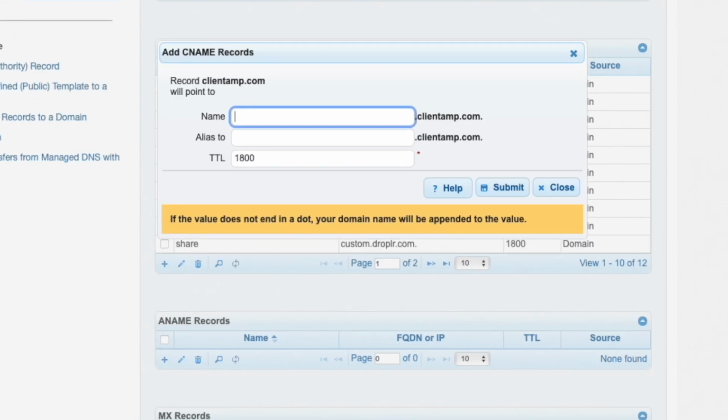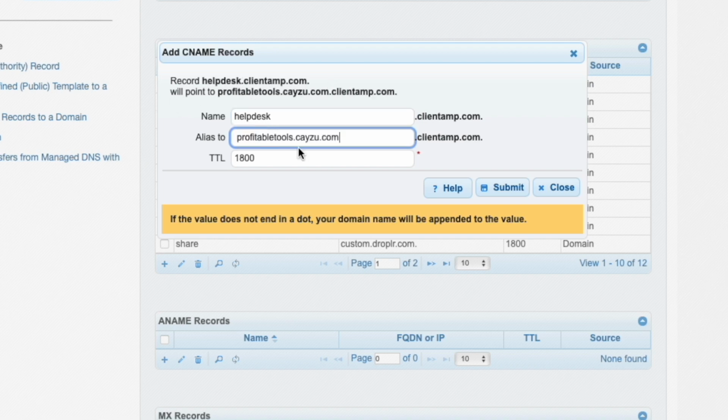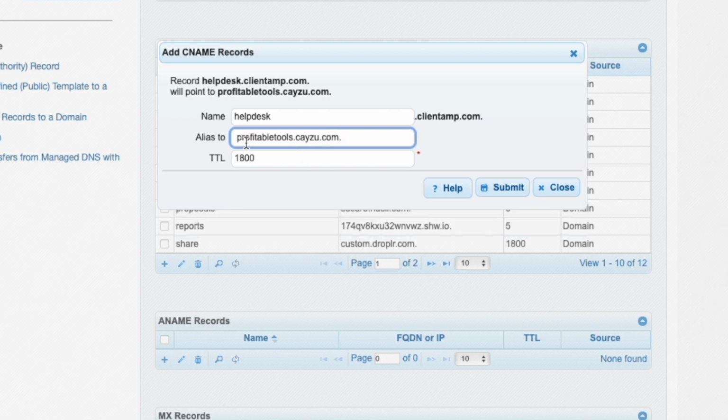So here I am inside of DNS Made Easy. This is where I manage my DNS records. If you purchase your domain name from GoDaddy or Namecheap, you would log in there to do this. I'm just going to go ahead and enter in the help desk subdomain. So you can see here that for the record, helpdesk.clientamp.com, it will point to, and I'm going to paste in that URL they provided me. On DNS Made Easy, I need to add a period here so that it doesn't continue at the clientamp.com domain. I'll go ahead and submit this, and I should be good to go.